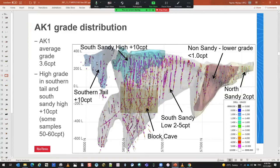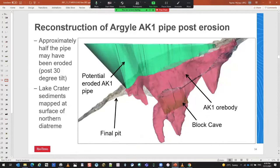The best grade that I saw in our deposit was 66 carats per ton in the southern tail. That's just unbelievable. That's like having a 20,000 gram per ton gold deposit. It's so ridiculous. And then we had lower grades in here, and the block cave was going to pretty much mine an average grade sitting in there.